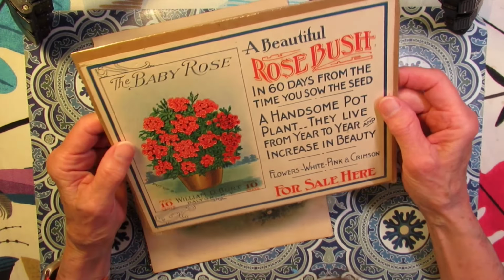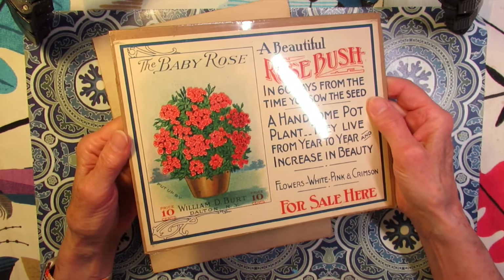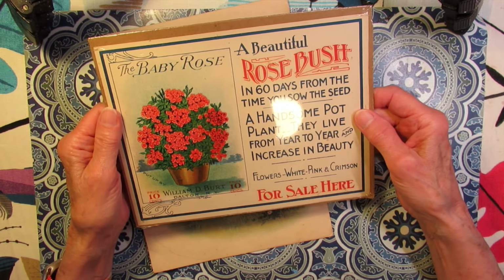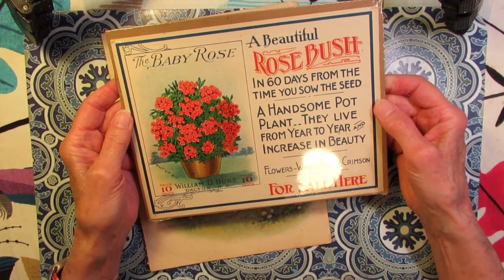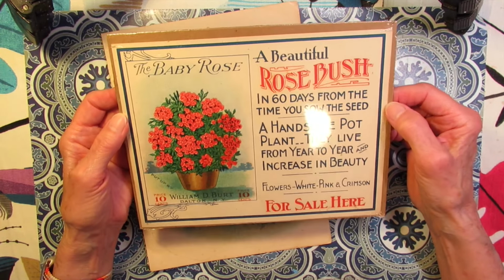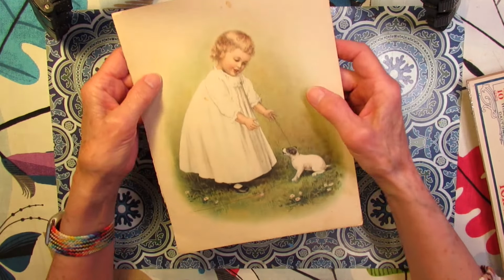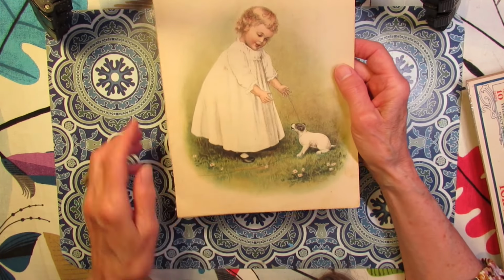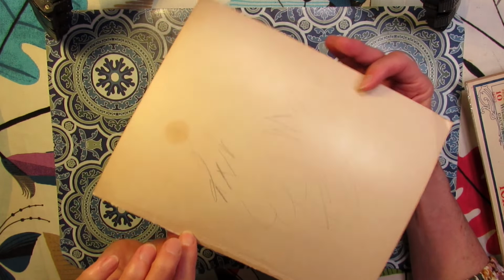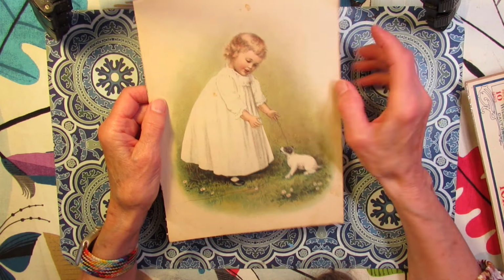Yeah, somebody has this all nicely packaged, with the cellophane on it. So it cost me $1, but I just love this vintage image of the roses. I might take this out and stick it in a journal. We'll see. And I just adored this. It's got pencil scribbling on it. I don't know if that'll come off, but it looks like a page from a book. But I just thought that was just so precious.